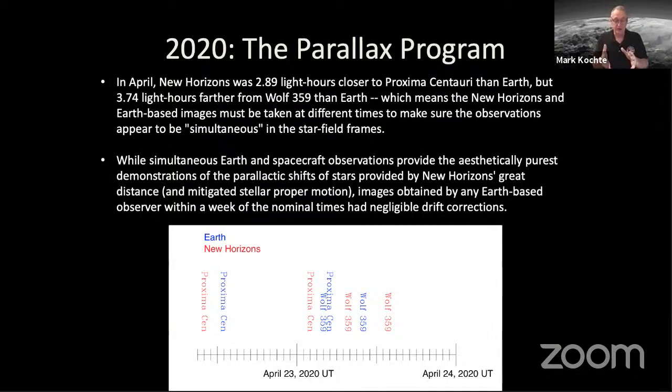And the reason to do this, other than just for the aesthetics of the demonstration, is also it mitigates proper motion. When you're doing parallax studies from Earth, you take an image and then you take another image 6 months later. Well, that star has moved in that time. It may or may not be perceptible. If it's perceptible, then that's going to throw your parallax measurements off. And you have to take multiple images over years to mitigate the proper motion and just get the true parallax measure. From here, doing it this way, we could do straight up parallax.